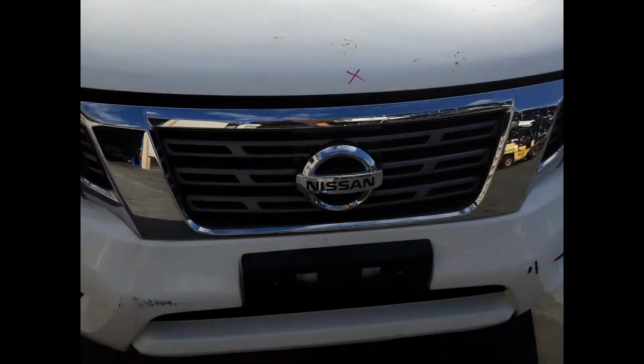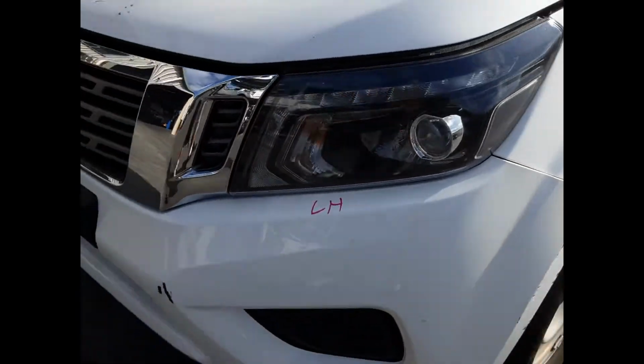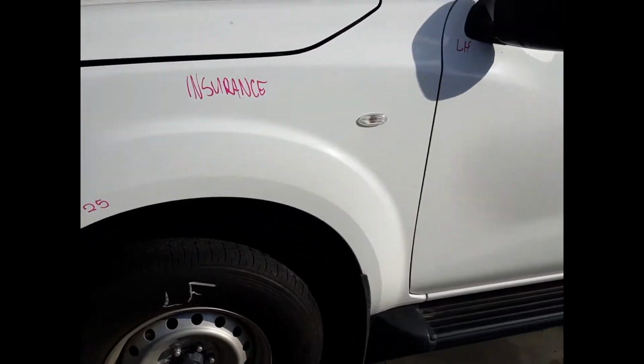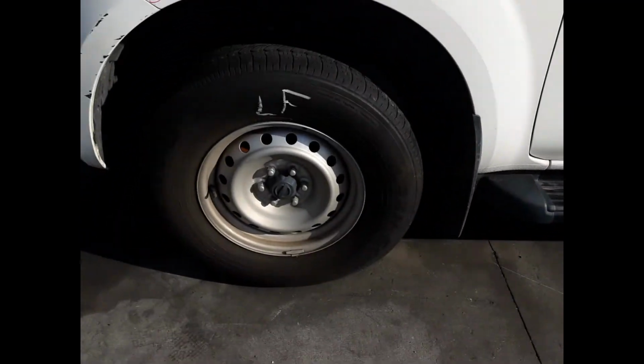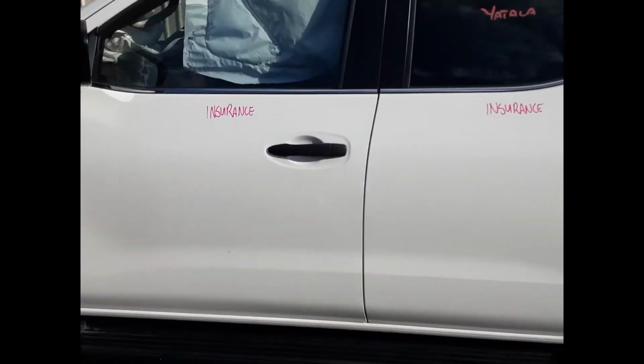We have the radiator grille, right hand headlight, left hand headlight, left guard has one small dent, left power door mirror, left front 16-inch steel rim with a good tyre. Both left hand doors appear to have no damage.